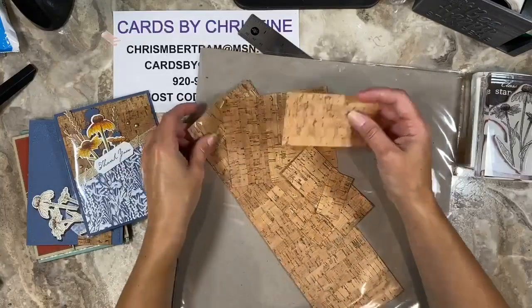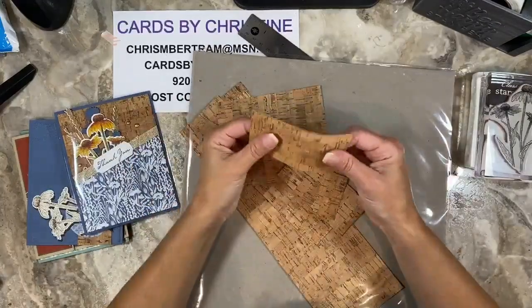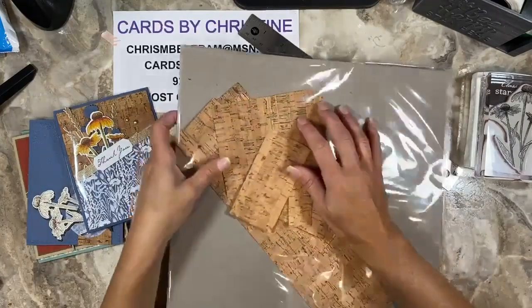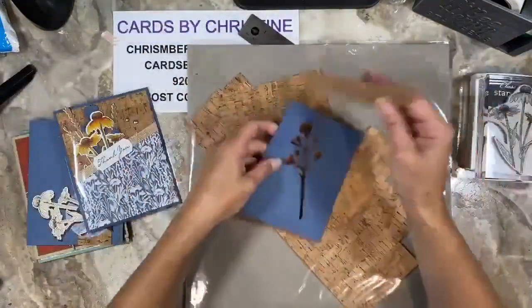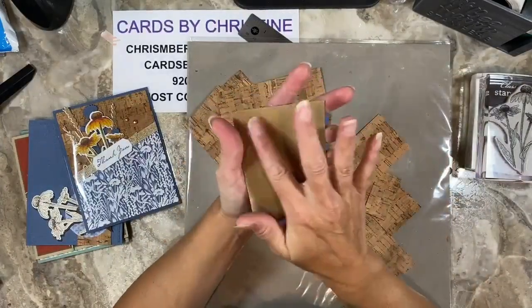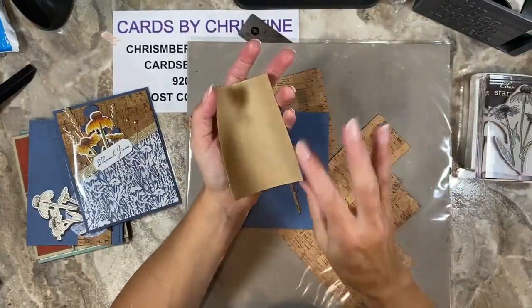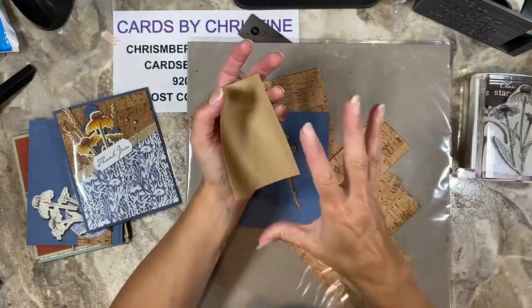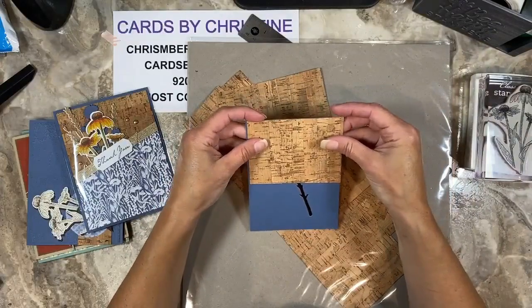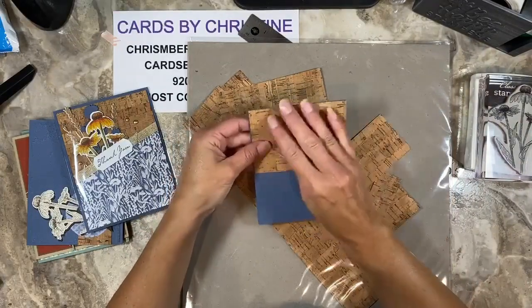So how you want to glue this paper on, because it is very, very delicate, I really do advise, if you're gluing a piece onto cardstock, that you keep your glue as close to the edge without oozing out or going over, like on The Price is Right. Don't let it go over the edge, like that little mountain climber. You go closest to the edge without going over. So you want to get it nice and glued.